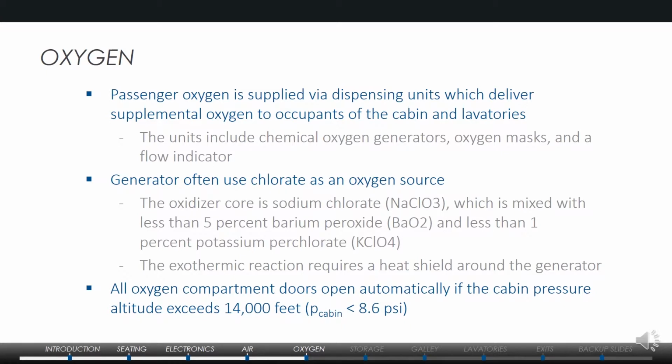In contrast, each seat and lavatory in the cabin is fitted with a dispensing unit which drops from the ceiling and starts generating oxygen once activated. Chloride is used as an oxygen source via a chemical reaction occurring inside the generator tank. This reaction is exothermic and therefore necessitates heat insulation in the form of a heat shield in order to protect the passengers from accidental contact with the hot surface.